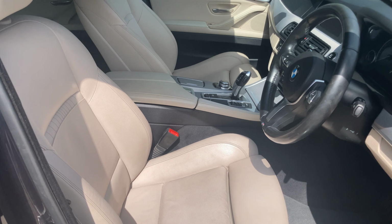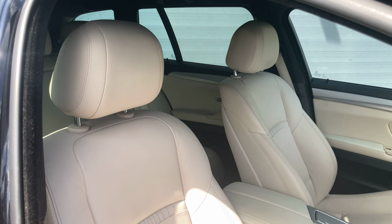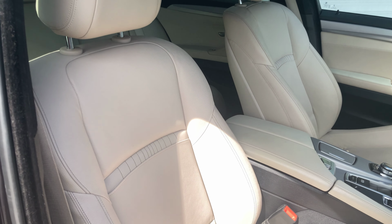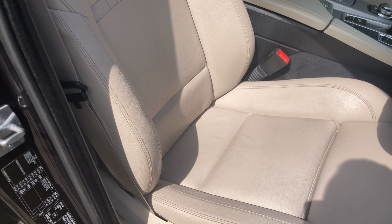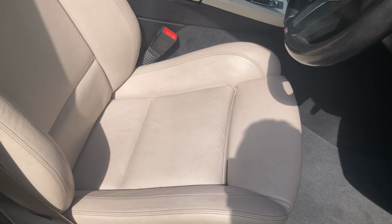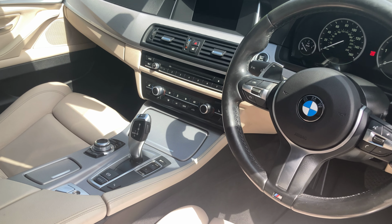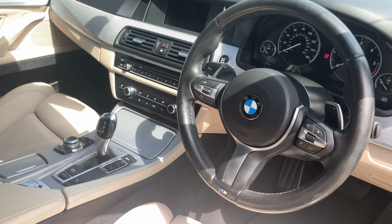So inside we've got a complete contrast against the darkened exterior. We've got the Oyster Dakota leather seats inside. These front 2 seats can be electrically adjusted. That is found just down here. You've got an extendable leg cushion too, and they can both be heated. The rear outer seats can also be heated, but again, I'll show you that in just a second.